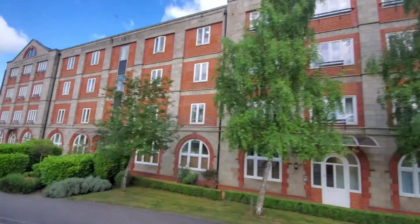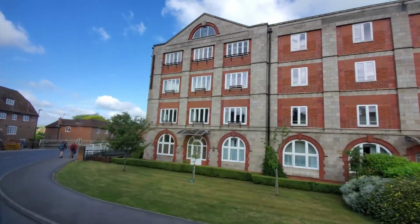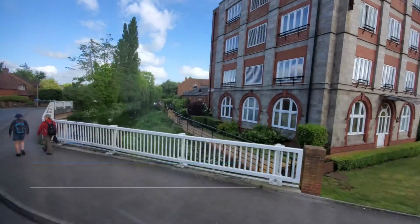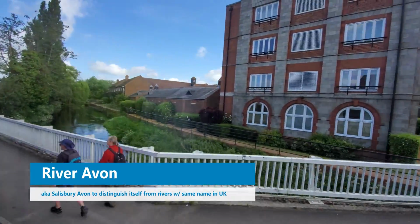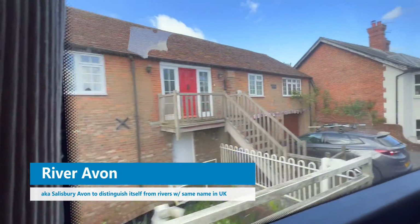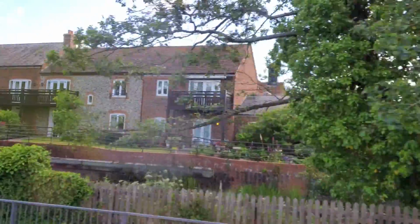On the left you can see some very old Tudor houses, beautiful quirky chimneys. And here on the left we're passing the corn mill over the River Avon. And the River Avon you can see on the right and on the left now. But the River Avon, interestingly, is split into three here. So if you missed it just don't worry, we're going to go over two more bridges. We're going to go over the Avon twice more.